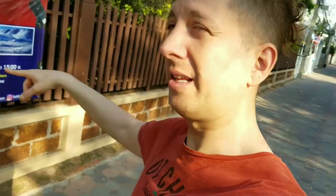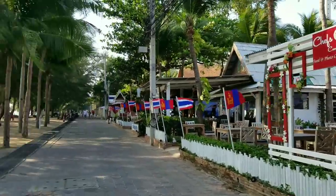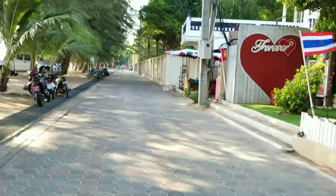So now we're coming up to Rabbit Resort. I see they have a photo show coming up March 3rd, which is tomorrow at 3 p.m. Opening ceremony. You are cordially invited to the Mongolia Photo Exhibition. I might go to that. So if I go to that at 3, and I've got the Frasers party in Jomtien in the evening, that's going to be a party Saturday. There's always something going on here in Pattaya and Jomtien. Always stuff going on.